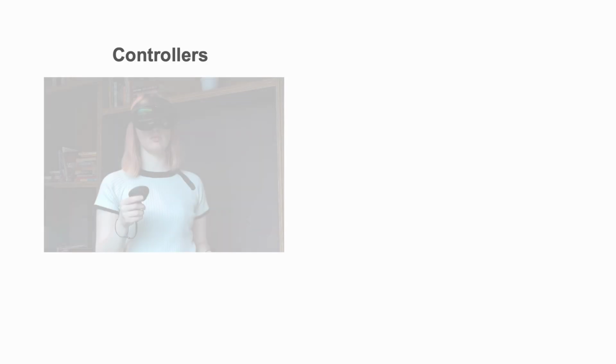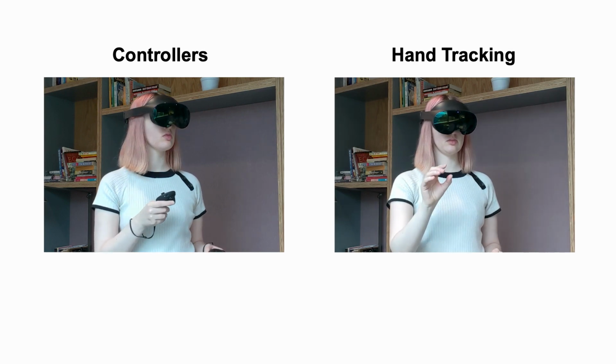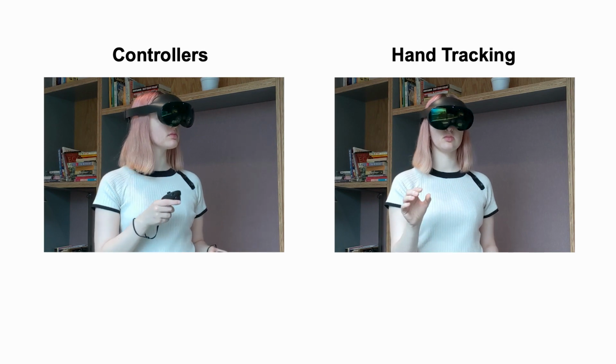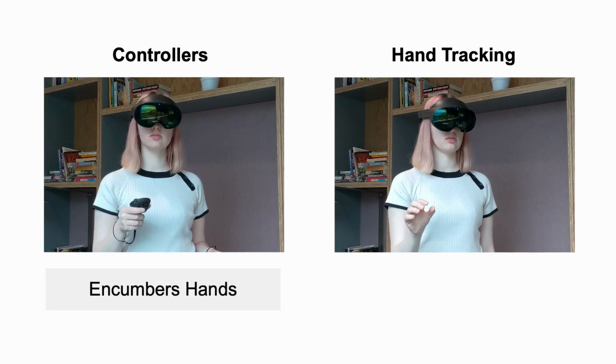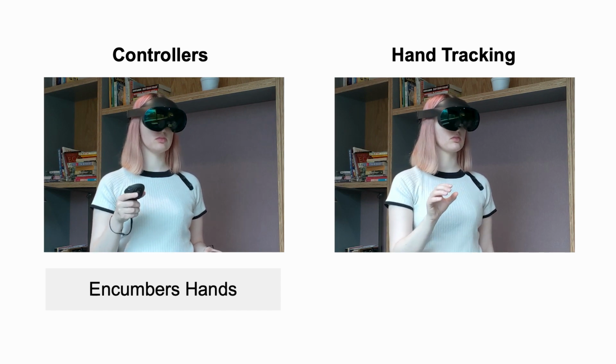Today, the vast majority of XR interactions use either handheld controllers or mid-air gestures detected by hand tracking using cameras in the headset. These techniques present a trade-off between two potential problems. First, if you use controllers, you encumber the user's hands in a way that may not be practical if they need to perform a task with their hands or take their XR device on the go.